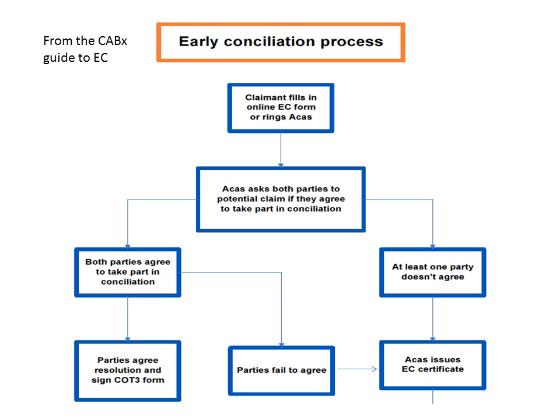This flowchart comes from the Citizens Advice Bureau's Guide to Early Conciliation, with one addition which I'll talk about. This gives you an idea of the early conciliation process. So a prospective claimant needs to fill in online one of the early conciliation forms, or must ring Acas. Acas then will ask both parties to a potential claim if they agree to take part in conciliation. It's necessary for both parties to agree to take part in conciliation for it to take place.